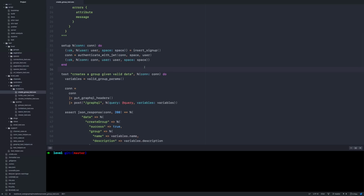Gotcha. Okay. So the response is going to be a map, and you're pulling out specific things from the map. Yep, that's right. Oh, okay, I see. So it looks for the user symbol and then assigns it to a local called user. That's right. Yep. Cool. That sounds handy. It's a very powerful destructuring type of setup here.